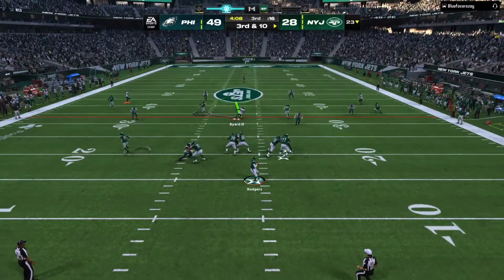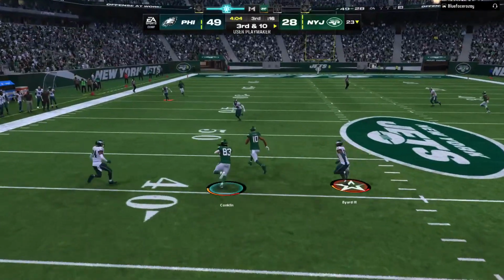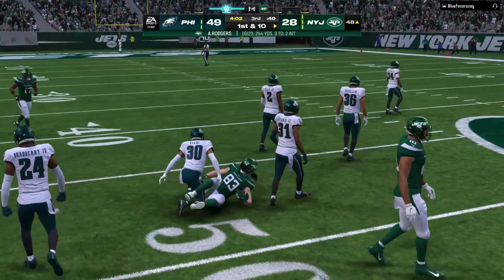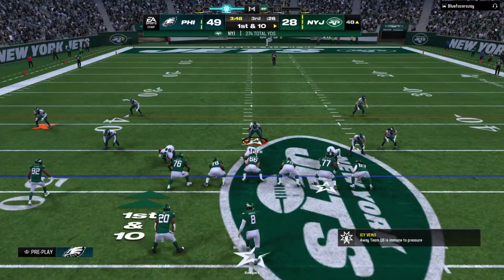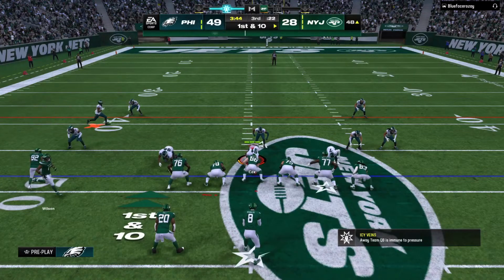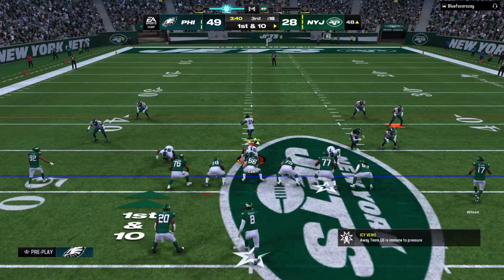Throwing is Rodgers on 3rd down. Pass taken in by his big tight end. And he'll be taken down, but not before they work it across midfield. So from Philadelphia territory now, here's a 1st and 10 at the 48-yard line.